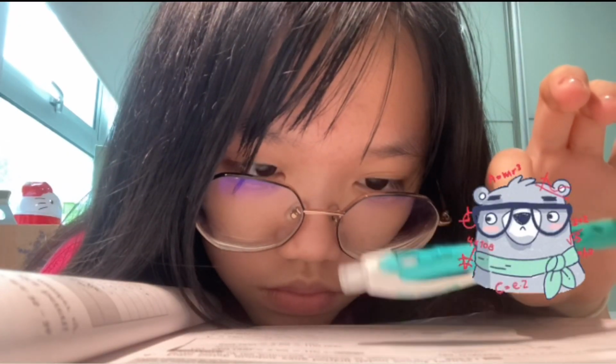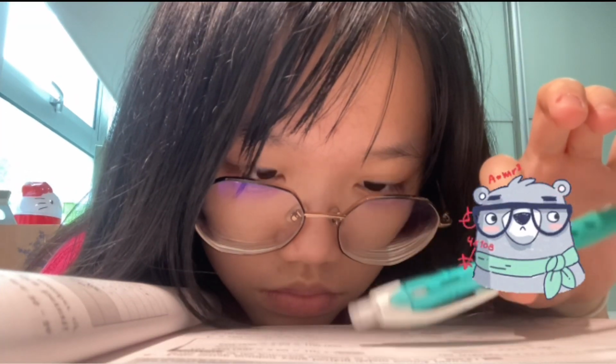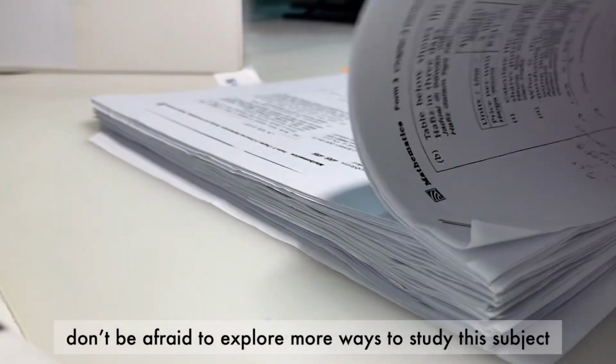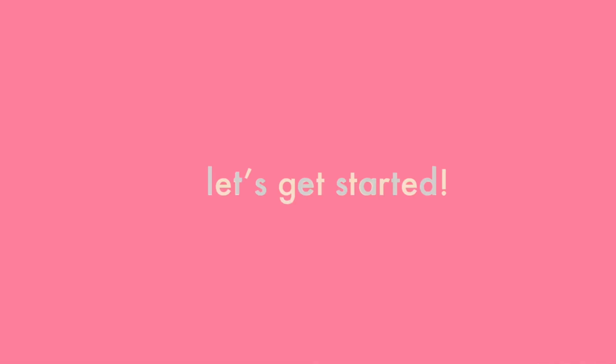Everyone has been telling me how math is a really difficult and boring subject, so I'm gonna give you guys some tips. These are just some of the tips that work for me, so don't be afraid to explore more ways to study this subject. So let's get started with tip number 1.